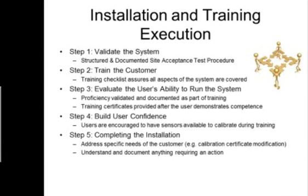We have a very structured and documented site acceptance test procedure in which we use the verification sensor to confirm that the system is operating as it was when we originally shipped it. The results of the verification sensor are compared to both PCB's calibration results and our factory acceptance test results to make sure that the system is perfect before we start training on it.